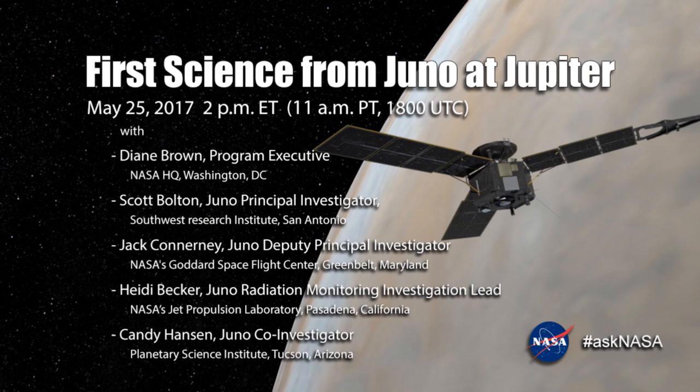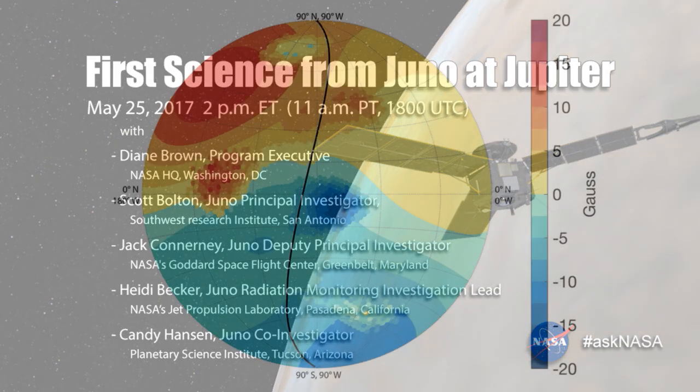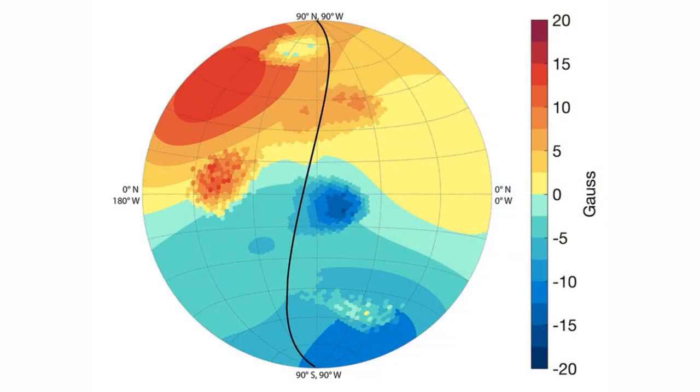Juno really is the first time we got in very close to the surface of Jupiter. And what we found in our first few passes is that the magnetic field was both stronger than we expected, where we expected it to be strong, and weaker than we expected when we expected it to be weak. In other words, it evidenced a dramatic spatial variation that we were not quite aware of previously.